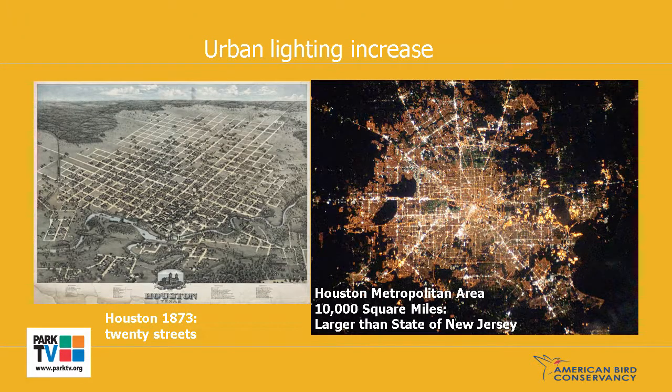But we're not seeing that nearly as much as we used to, because there is so much light pollution. You just don't see that situation where you have a much brighter light with a darker background. So here we have Houston in 1873, like 20 streets by 20 streets, and now the light pollution signature of Houston is bigger than the state of New Jersey. This doesn't mean that birds are not being negatively impacted. It's just harder to document it. The light disrupts their magnetic senses. There's some evidence that electromagnetic radiation outside the visual spectrum also can disrupt their magnetic senses.